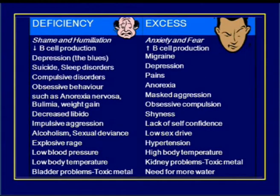Pains, anorexia, masked aggression, again obsessive, shyness, lack of self-confidence, low sex drive. Very similar, isn't it? Too much to too low. Hypertension, because you've got high body temperature. Kidney problems, and again, think toxic metals. Every time you've got kidney or bladder, think toxic metals.